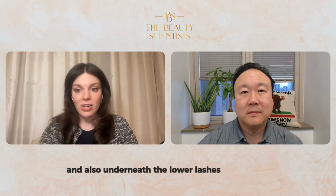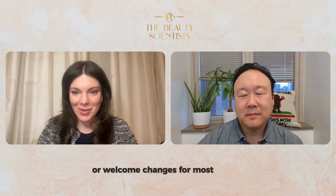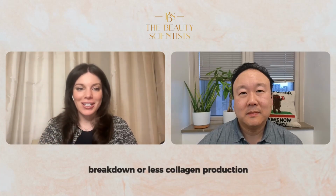And then we have loss of collagen in the skin itself, and it starts to look crinklier, and you get wrinkles in the corners of the eyes and also underneath the lower lashes themselves. These are not favorable changes or welcome changes for most people. So those are what we first begin to see. Most commonly, patients start noticing this in their 30s, often mid-30s, because that's about 10 years of slow collagen breakdown, or less collagen production relative to how much is broken down. It takes about 10 years to see that.